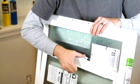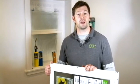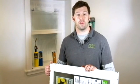I'm a licensed general contractor and plumber, and today I'm going to speak about the difference between double-insulated windows and Thermopane windows. What's the difference between a double-insulated window and a Thermopane window?